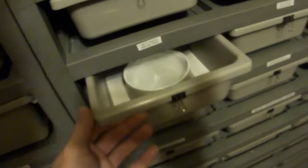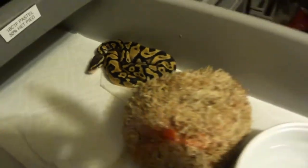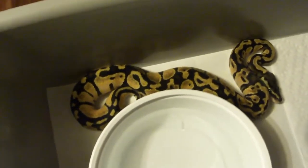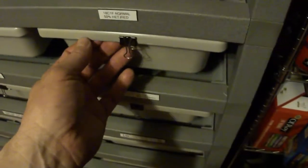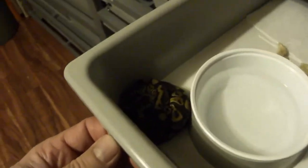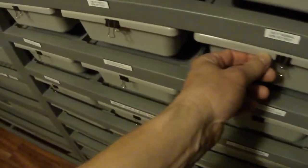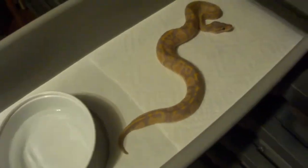So we have another pastel here. Bright little guy. That is a female, 50% het pied. And another pastel. This one is really screaming bright. Some of them are brighter than others. It's kind of amazing. This is the normal het pied, shed out. I haven't really done anything. This is the het pied that I think is 100% het pied. And then the coral glows. Whew. These guys are awesome.